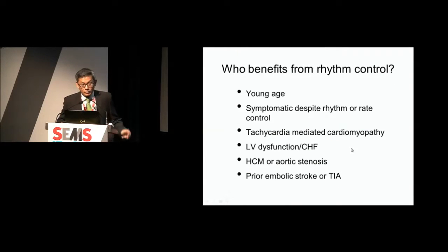Now, who benefits from rhythm control? The young age. I would define anyone less than 60 years old as young, because at 65 and above, we have clear guidelines on how we treat atrial fibrillation, especially in antithrombotic therapy. But for anyone younger than that, the recommendation becomes a bit more murky and gray. Young age, because the complications of atrial fibrillation are related to the exposure length of atrial fibrillation. So we can't treat, and we should not treat, a 45-year-old with atrial fibrillation as we would treat a 70-year-old with atrial fibrillation.